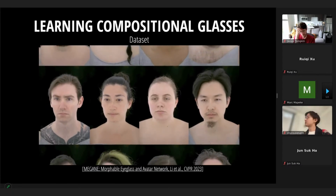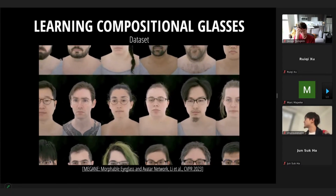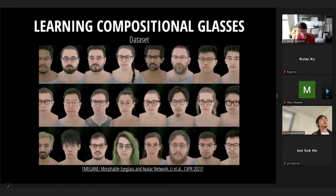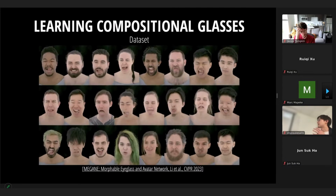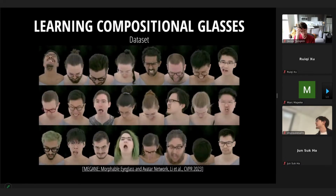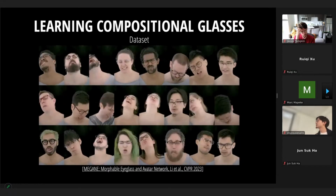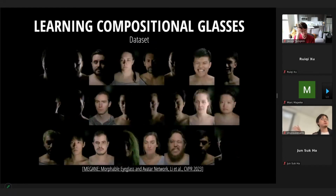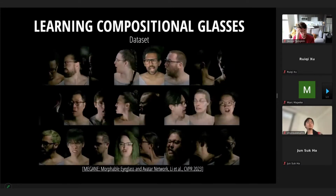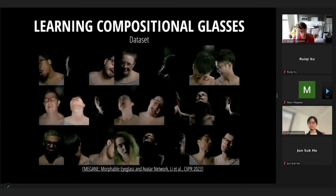To enable this research, we collected a data set of, I think, 24 people, including myself, with and without glasses. We asked each participant to make different facial expressions with different head motions. And importantly, all captures are relightable. So once we build this nice geometry and appearance model, we can also relight the avatar.